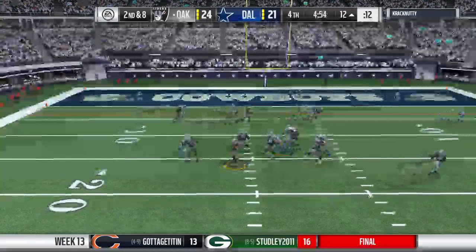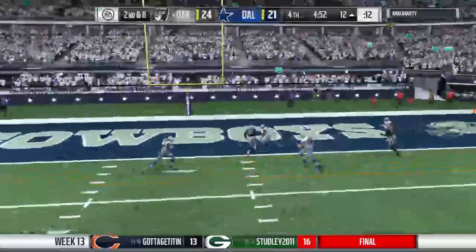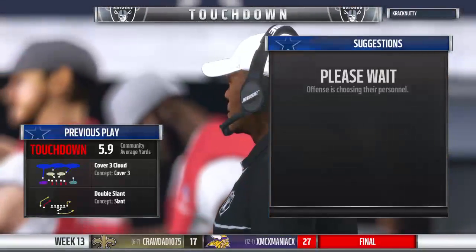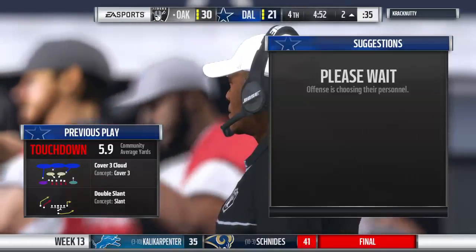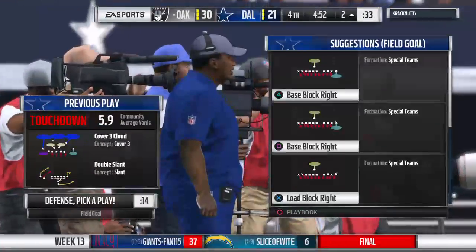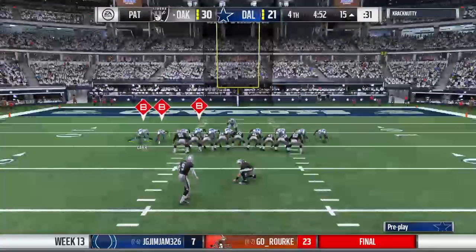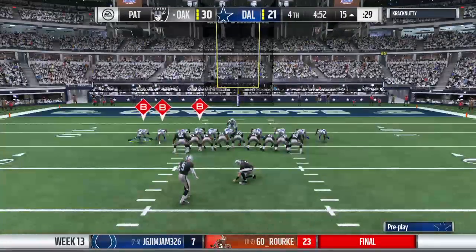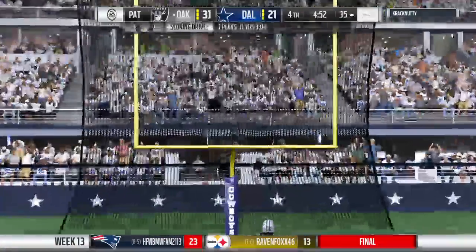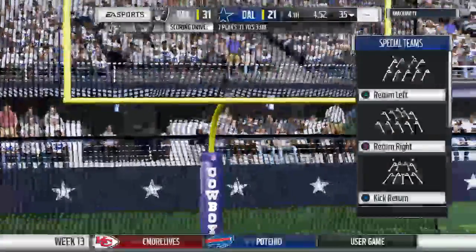Now Carr throwing on second down. And he is in. Touchdown, Raiders. Michael Crabtree, his first touchdown on the year. And the Raiders add on to their lead. Gold to add the extra point. And his guys will take a 10-point lead.